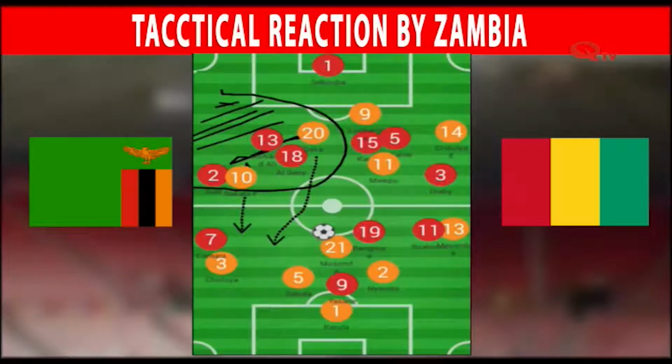Yeah, I thought maybe Mwepu could have done more. He wasn't so much adventurous, as I can say. He wasn't so creative, if he could be stuck in one position. Boyd was doing all the donkey work, and I expected Mwepu to do the rest. But most of the time, he was stuck, giving Guinea too much room to play.